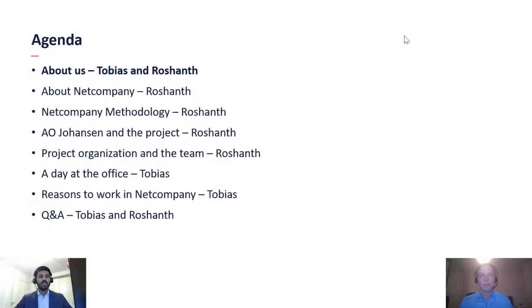So, just to give you a quick walkthrough, the agenda. First, we'll give a short presentation about Tobias and I and who we are, and then a little bit about Netcompany and who we are as a company. Then we'll go into what we call the Netcompany methodology, which is how we structure our projects and make sure that we actually can deliver.